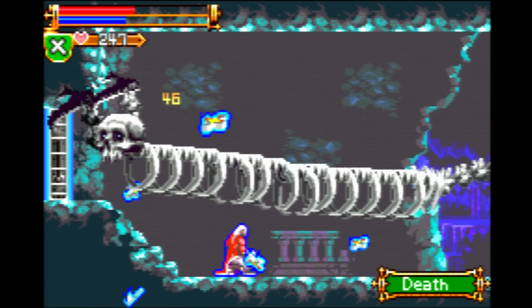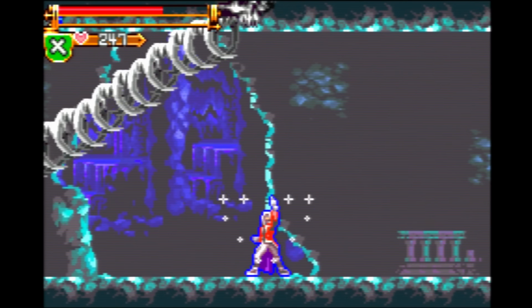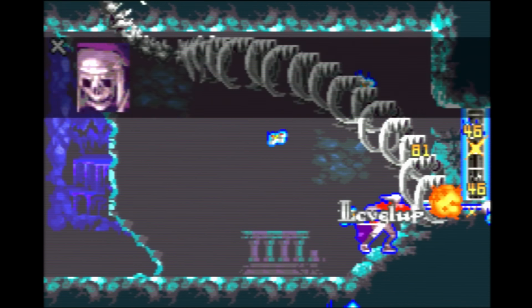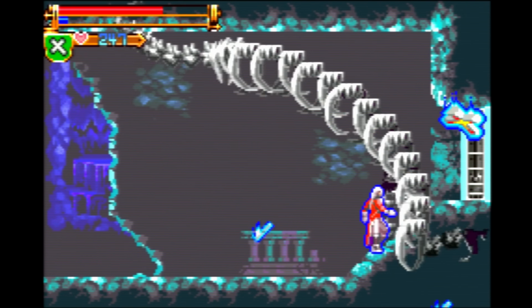And now Death has this centipede-like appearance. Not what I would have done, but okay. Interesting concept. Definitely doesn't blow me away or anything. It's just kind of here. It's fine. Whip the head and, that's that.